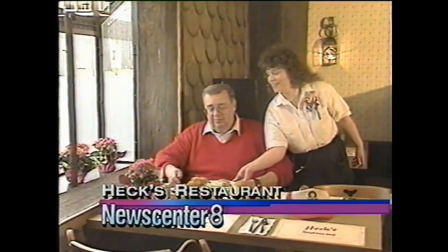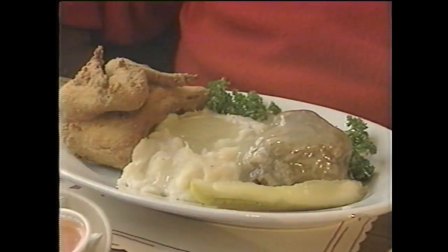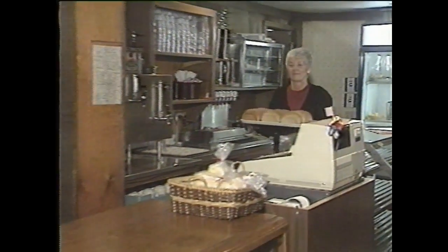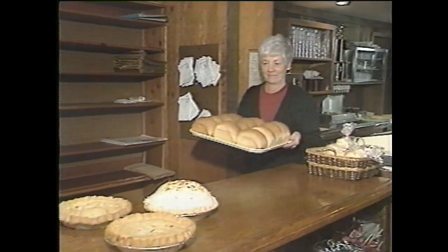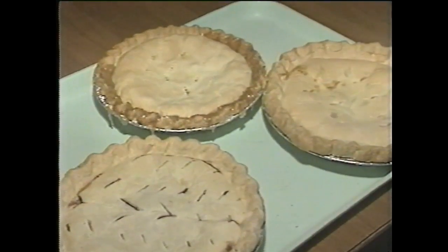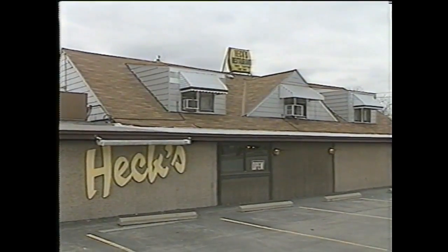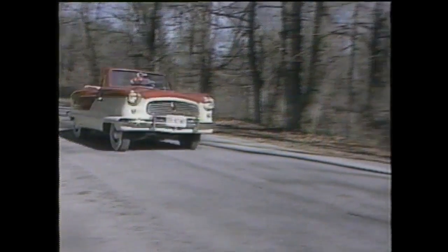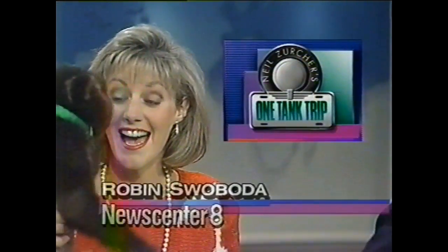Good place to stop before leaving town is Heck's Restaurant. Their specialty is a chicken dinner made from scratch. They also operate a farm and serve many home-raised products. They also make their own bread and pies, and they always make a few extra, so you can buy one to take home with you. A nice family restaurant with good food and low prices. So for a late spring drive, try a one-tank trip in search of antiques. I'm Neil Zurcher.